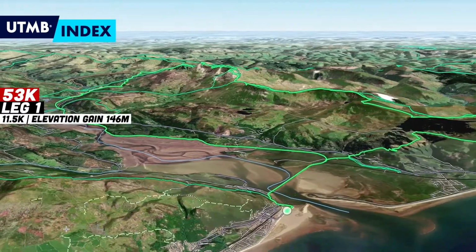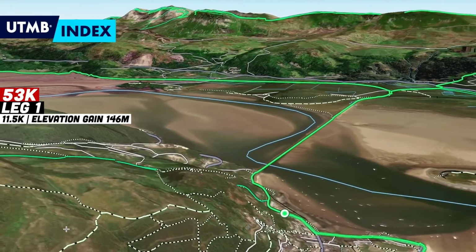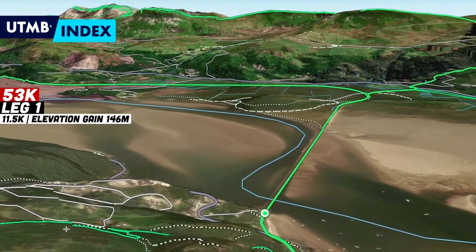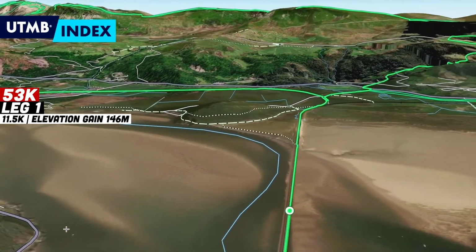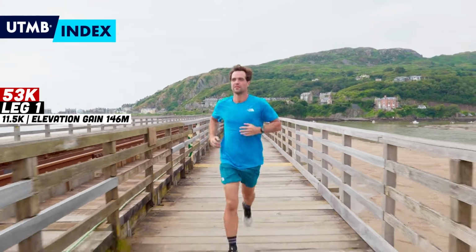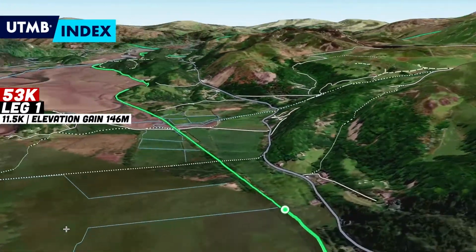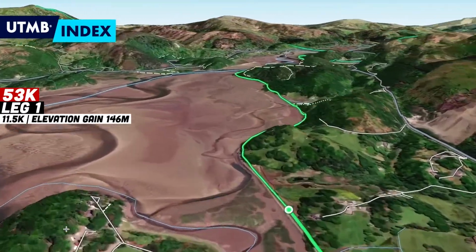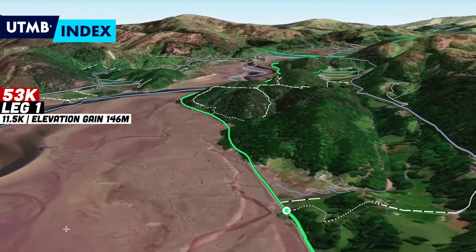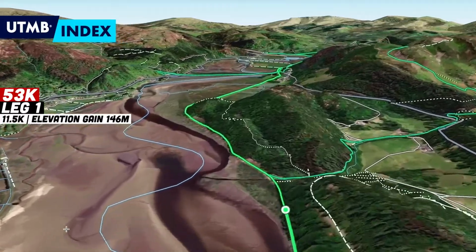Our 50k runners are going to start their journey on the promenade next to Barmouth Beach. After passing through the gantry and running along a short road closure, they're going to be crossing the iconic wooden railway bridge over the estuary and entering the beautiful gravel graded Mordack Trail. Heading northeast, they'll run a good 10 kilometres along the Mordack Trail, which is relatively flat next to the estuary, before passing through our first aid station next to the toll bridge.